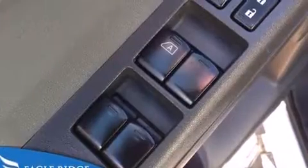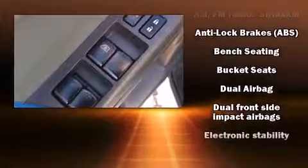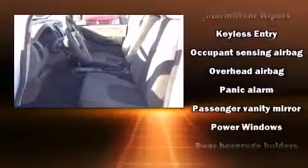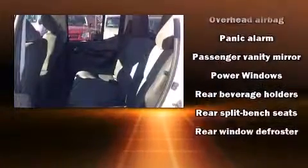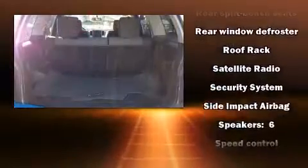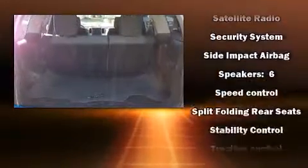Nissan ensures the safety and security of its passengers with equipment such as head curtain airbags, front side impact airbags, traction control, anti-whiplash front head restraints, a panic alarm, and four-wheel disc brakes with ABS. For added security, Dynamic Stability Control supplements the drivetrain.